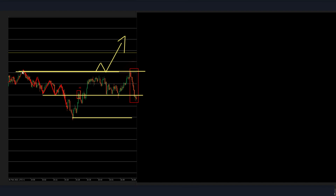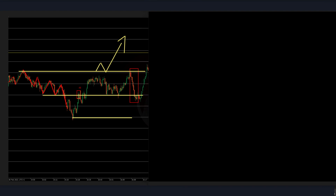Because this one, as I was saying, failed to be broken. So let's see what happens. Price is staying below. There's not a lot of volume, not a lot of direction yet, so I will not take this entry. Yes, okay, so now we bounce from there and we are breaking above these highs. Let's see what happens.